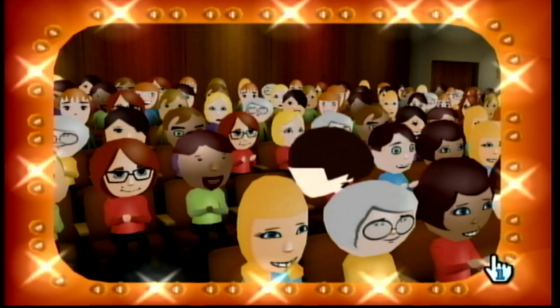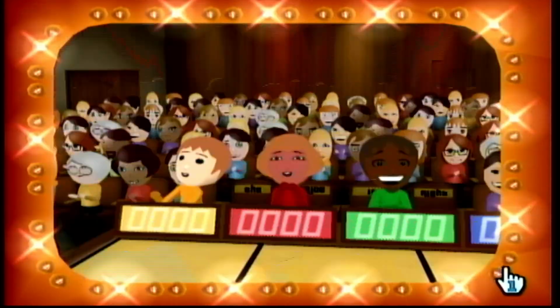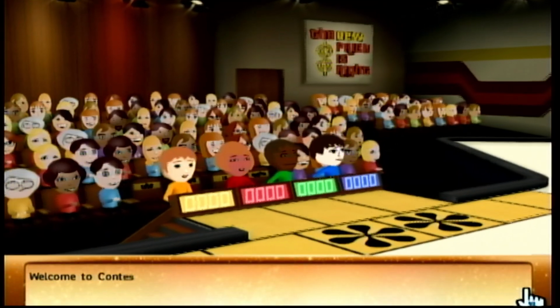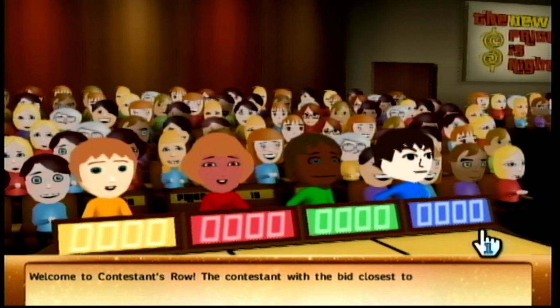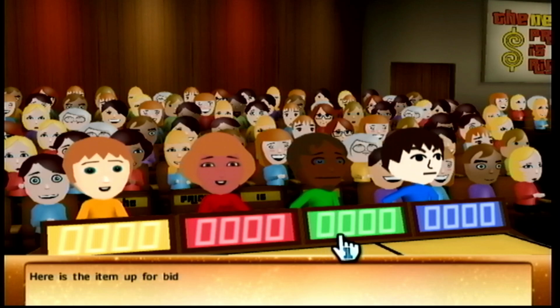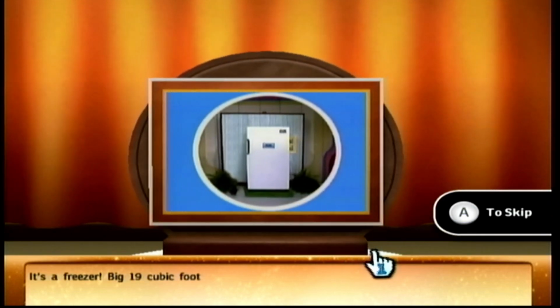Come on down. You're the next contestant on The Price is Right. Welcome to Contestants Row. The contestant with the bid closest to the actual retail price. Here's the item up for bid. It's a freezer.